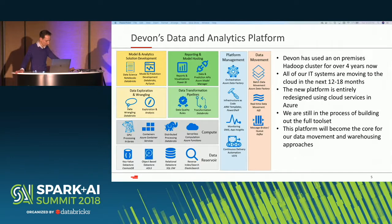Azure is our primary cloud. It's actually our only cloud vendor, and so we have a number of solutions in there like Cosmos DB that we use. I'll talk about a little more. We have different processing, so Databricks is our distributed processing. We use GPUs, a number of other things.